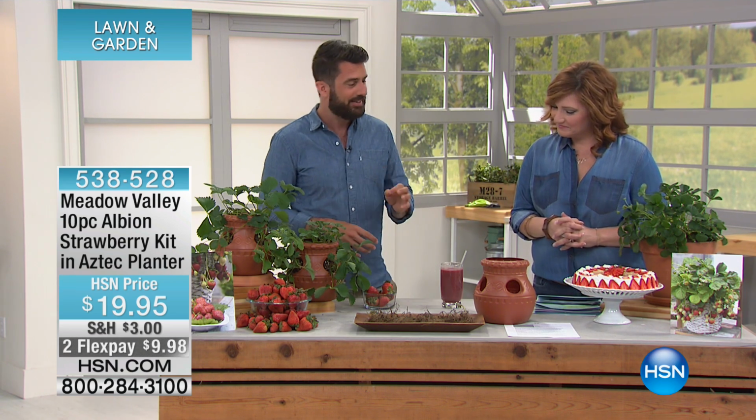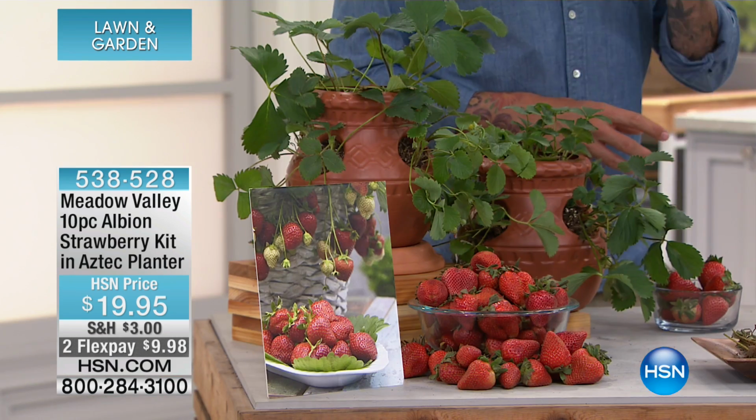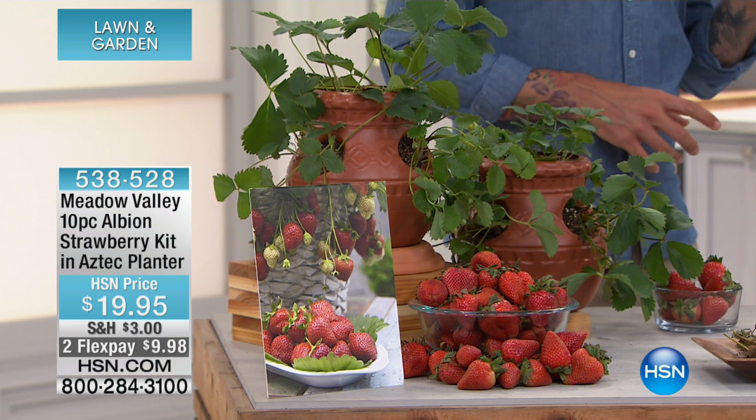Oh, well, every plant that we bring you with Meadow Valley is different, and it's giving you something that you cannot buy in the stores. And the difference here is that longer harvest. So this plant is going to give you those long harvests for 3 to 4 months of the year rather than just 1 month. And they are super sweet strawberries, sweeter than any you will buy in the stores.